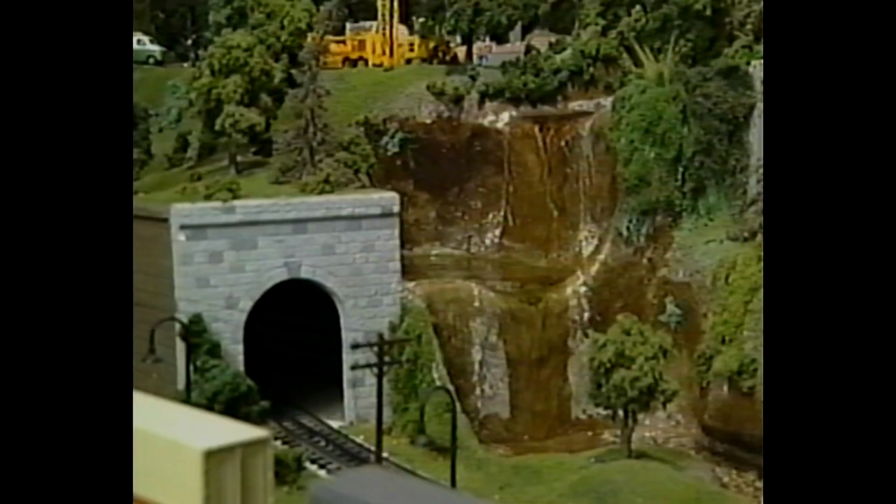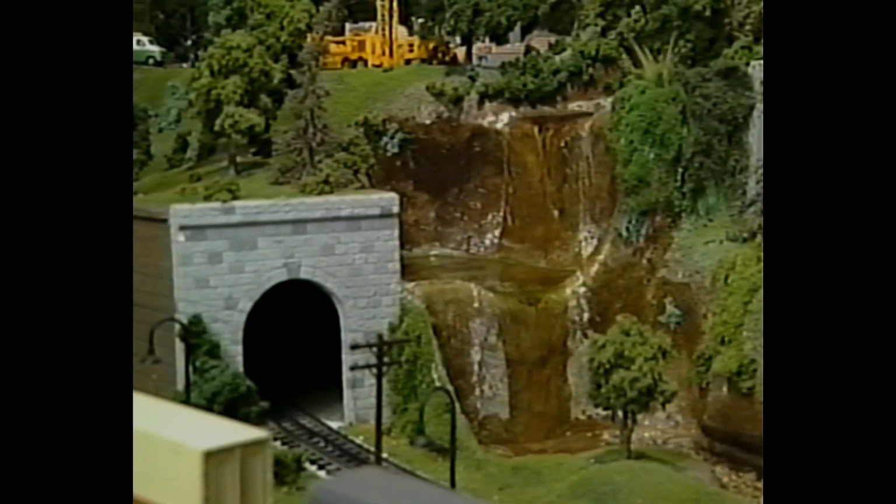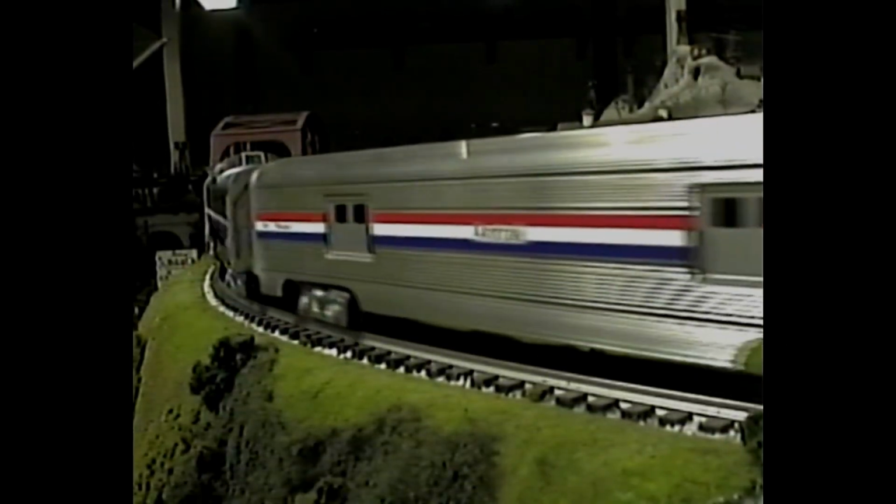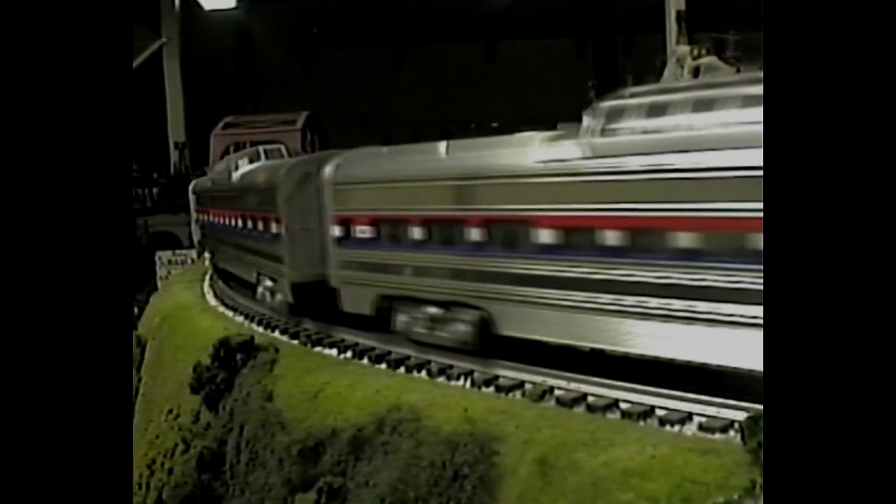By the way, did you notice that beautiful waterfall near the tunnel? It's one of several places where Tom has used real water as part of the scenery on the railroad. There's just no substitute for using real water if you're going to model a creek, pond, or river, especially if you're going to have a few goldfish in the pond for the kids to see. Trains are the main reason people come to the Choo Choo Barn, and there's a lot of them to see.